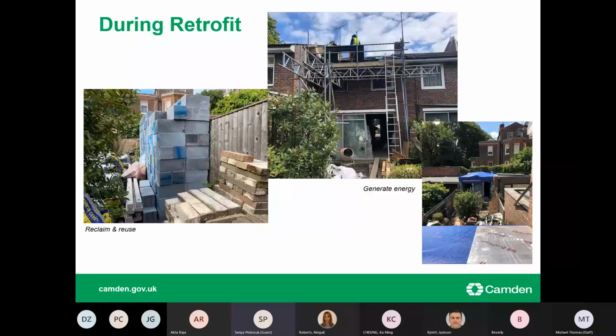Ventilation is achieved through a heat recovery system, which isn't shown in this image, but will be shortly. This shows another of the features we find as important in refurbishments and retrofits, which is to reclaim and reuse. So in the left-hand image, you can see a lot of old reclaimed concrete blocks, which you will see later on we reused for paving the front and the back garden.